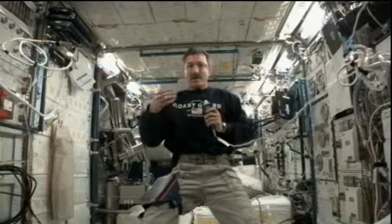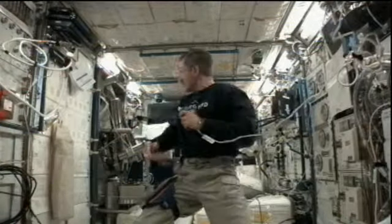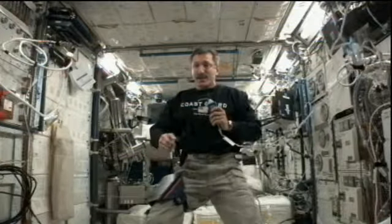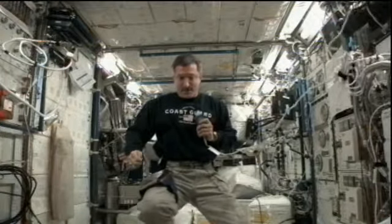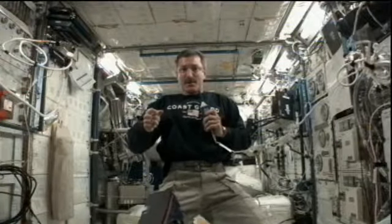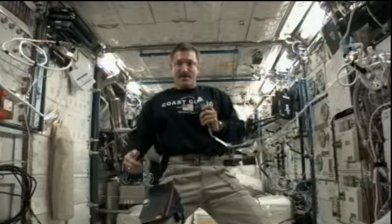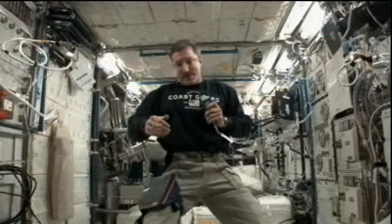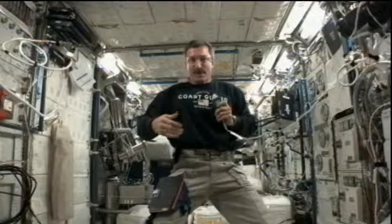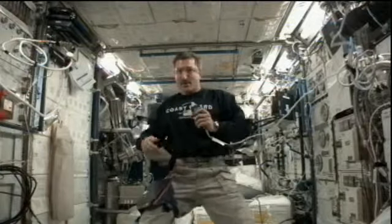We can do it immediately following exercise. We can do it in a resting state. We can study how blood vessels change, how the volume, the area essentially for the blood vessels, how those will change and adapt over the period of time you have here on orbit. And it helps scientists better understand, again, how to mitigate some of the detrimental issues that you'd have due to the weightlessness of space.